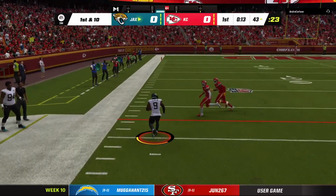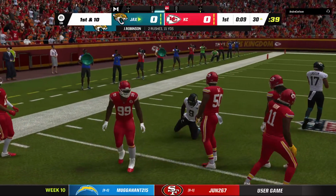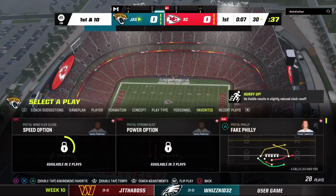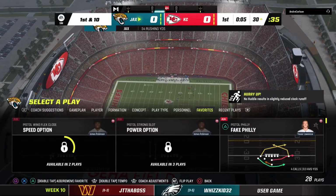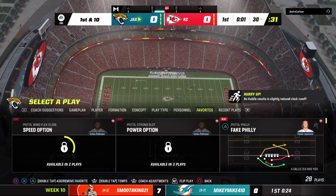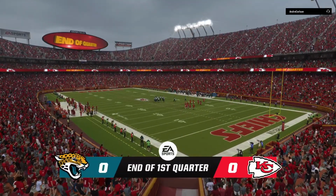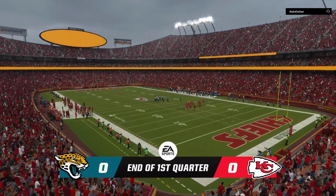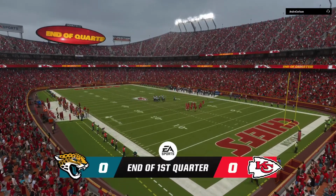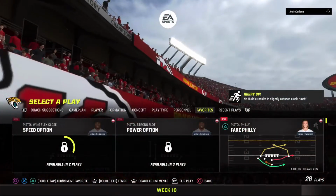On 1st and 10, it's Robinson. Oh, and that one well designed as he'll take this down to the 30-yard line. The Jags picking up the 1st down there, a gain of 12. We're scoreless after 1. The Jags with a football to begin the 2nd quarter as they've got it with a 1st and 10.